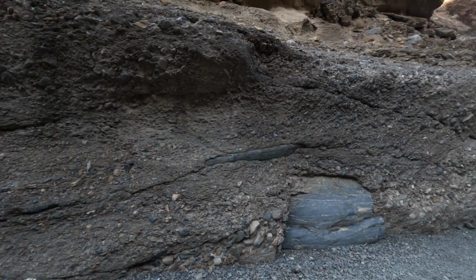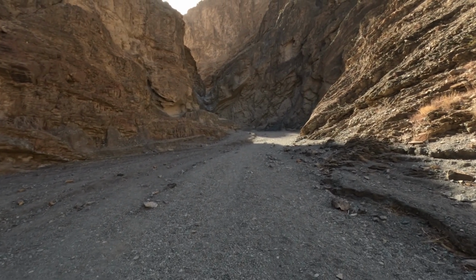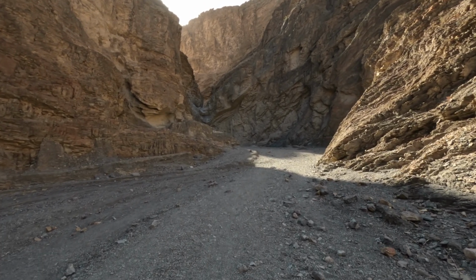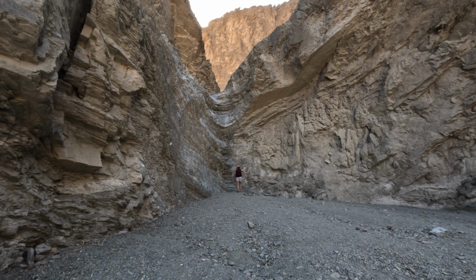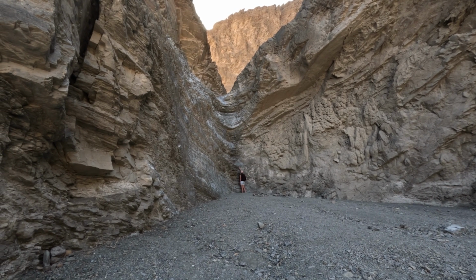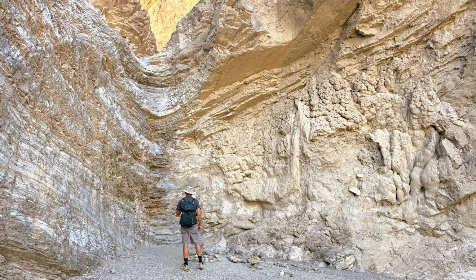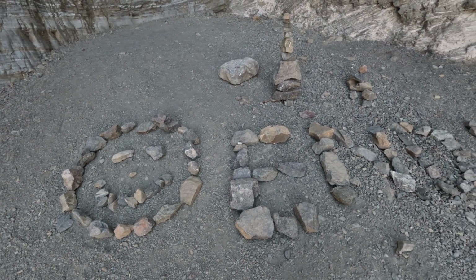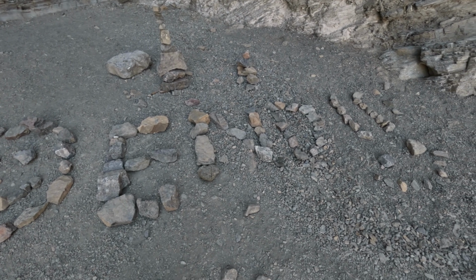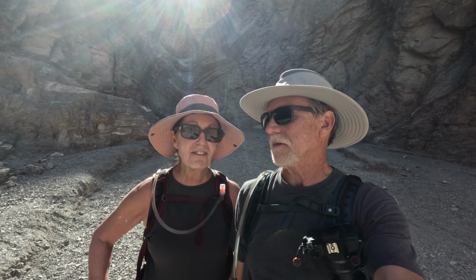Probably a mere 500 million years ago. I'm gonna guess that's a 25-foot wall coming up. Looks like a waterfall when there's water. Okay, that's 5'6" up against the wall. We made it to the end. All downhill after this. Yeah, woohoo!